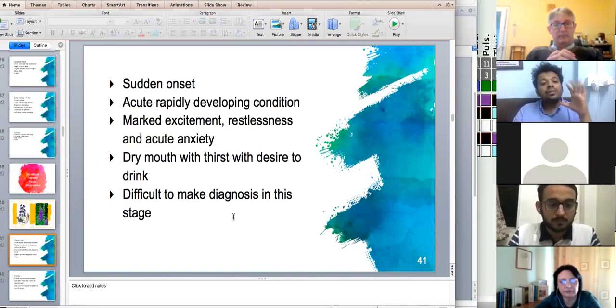And there is a sudden onset, as you already know, in aconite. But it's very important that at this stage of aconite, you really cannot make any diagnosis. You don't know what system is affected, but you only know the exciting factor, and you want to give aconite probably in 30 or 200 as a first dose.